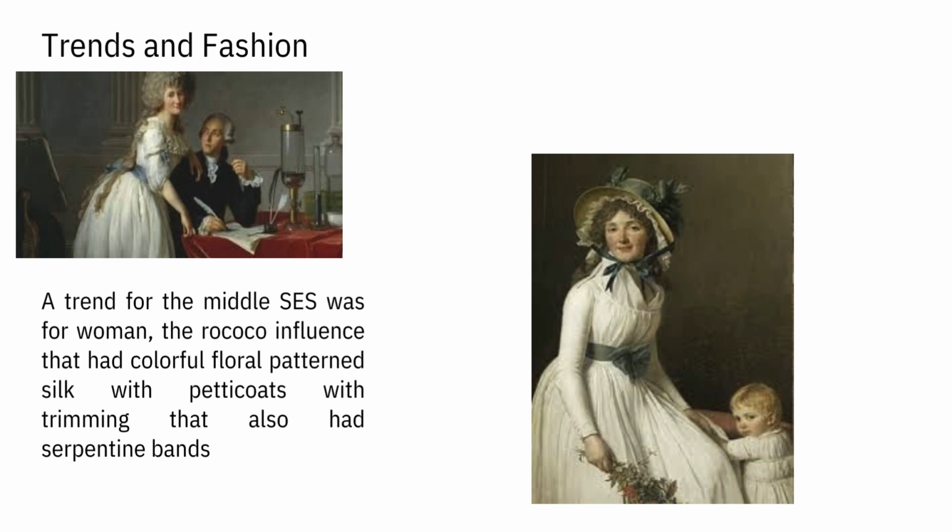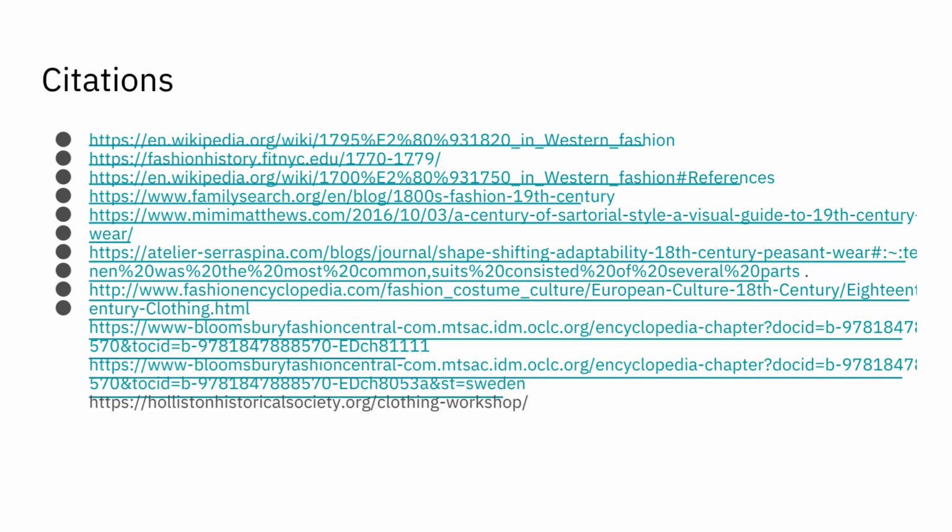For trends in fashion, a trend for the middle SES was for women the Rococo influence that had colorful floral patterned silk with petticoats with trimming that also had serpentine bands. Now, that is the end of my presentation. Thank you.